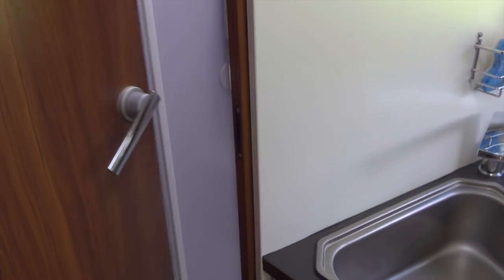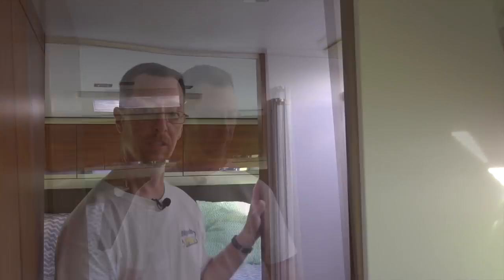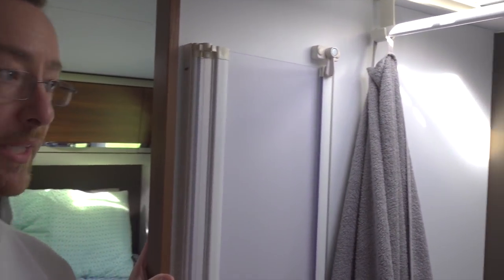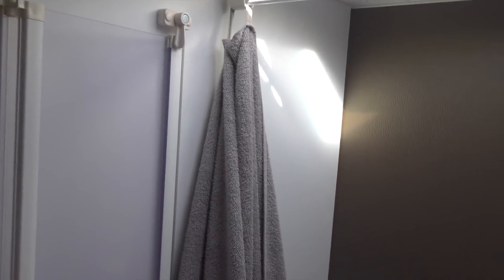Then you turn the handle to release it and the catch stays in. So now you don't have to worry about walking past the door and catching it on your belt buckle. Shower is actually a really good size. It's just big enough to be usable and not bang your elbows around while you're in there showering, but not so big it's taking up too much room in the RV.